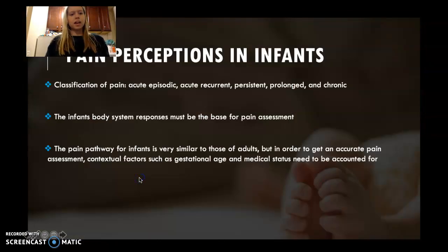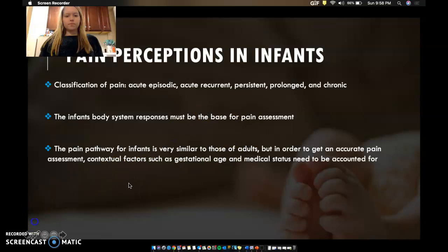To begin, we have some of the pain perceptions. So we have acute, lasting a little while, to chronic, lasting over 12 weeks. The pain pathway is very similar in an adult and an infant, but we also need to make sure that we include the gestational age and the medical status of that infant, because that's going to help us assess better. Because of the repeated pain exposure that infants can endure, such as prolonged or persistent, it can definitely increase their sensitivity to pain, so we should definitely account for that.